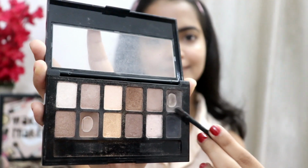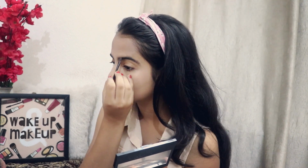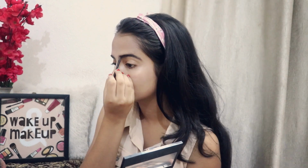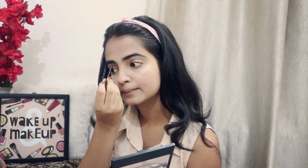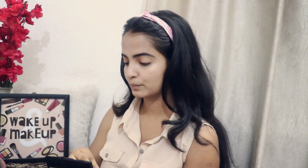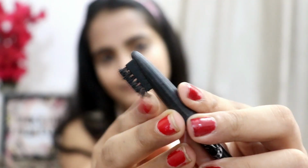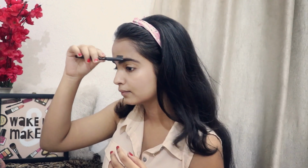Now for my brows, I am picking up this brownish black shade from Maybelline the Nudes palette, and I am just filling my brows with a normal touch, not going over with it. With this brow brush, I am going to brush my brows. Don't know from which brand it is, but does the job perfectly.